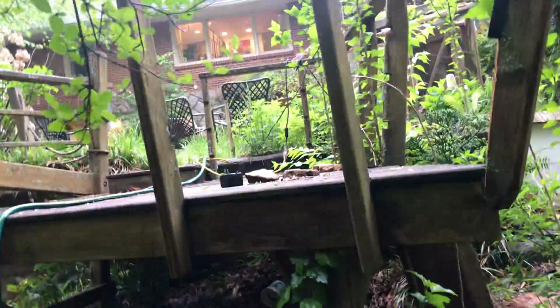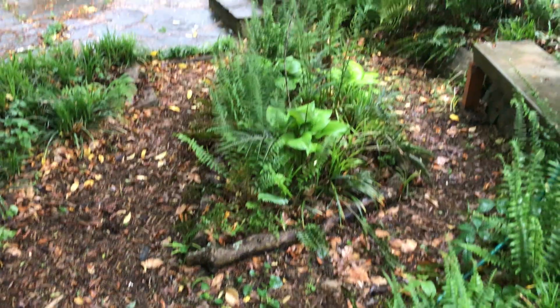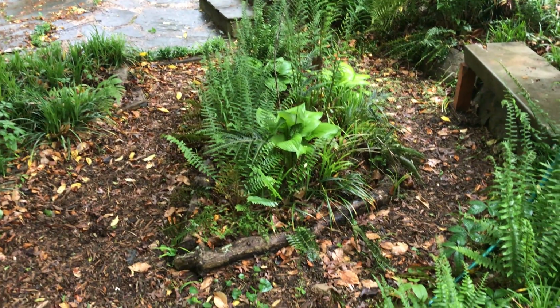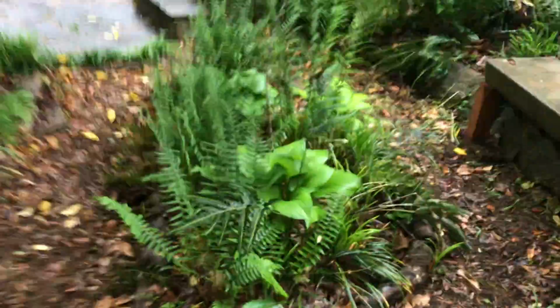Down here is my lower fern garden. Here's the children's play structure, and there's the house behind it. And down here we have a fern garden, again with another one of those Renzo Piano benches. And there's ferns and hostas. This is a very, very shady, moist garden down here. It's got tree coverage over it, so it's always shady all the time.